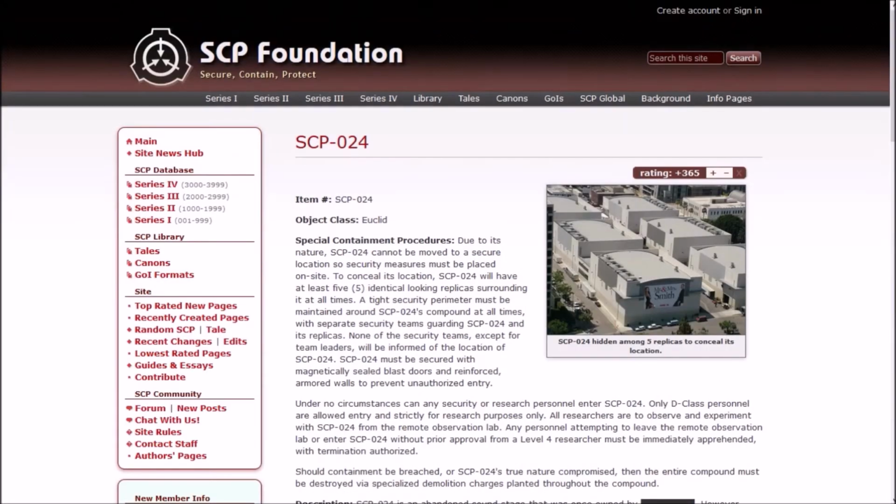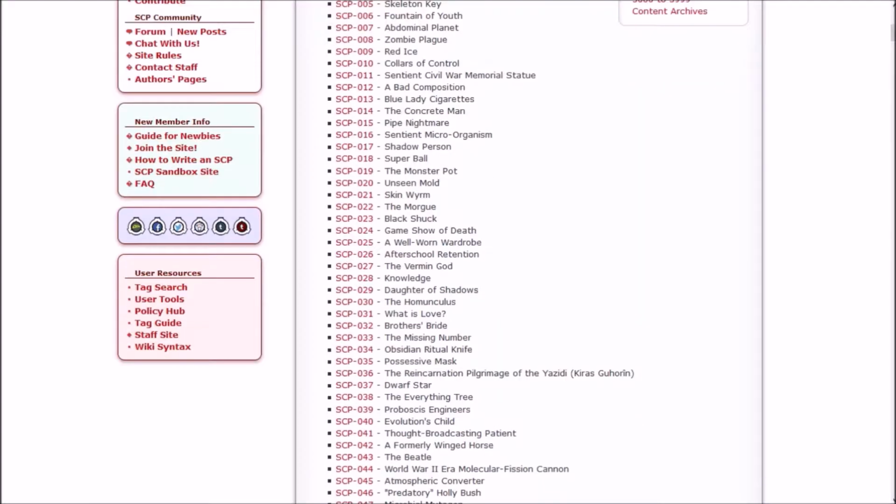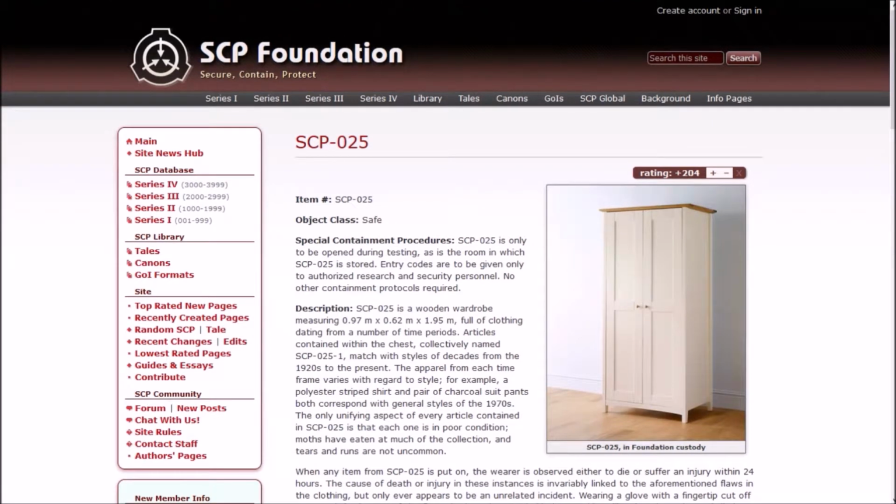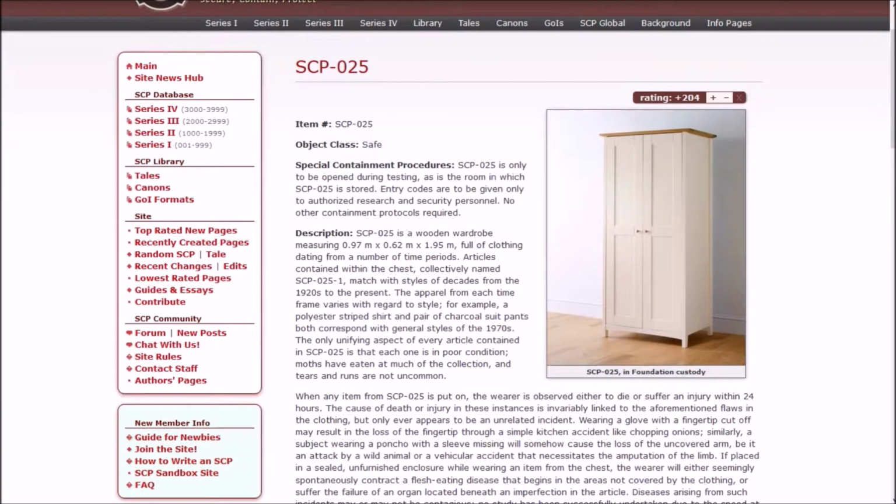Okay then. And last but not least, for this episode anyway, a well-worn wardrobe. That presumably does not go to Narnia, but it is safe. Look at that, it looks gorgeous. And it's in Foundation custody, maybe it does go to Narnia, let's find out.